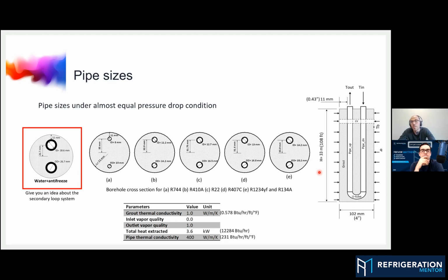But I have to mention that this is to extract the same amount of energy from the ground for all the cases you see here. All the boreholes are extracting the same amount of energy from the ground, so we need different pipe sizes. For all the cases, the pressure drop is almost negligible. We size the pipe so that we don't get a big pressure drop, and all of them are almost at zero pressure drop. It means that from inlet to outlet, the pressure drop is not significant, pretty close to zero for all of them.